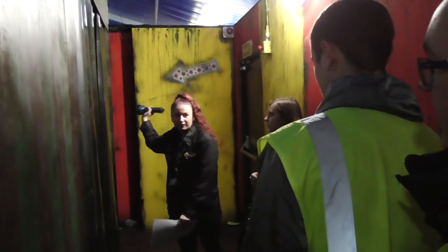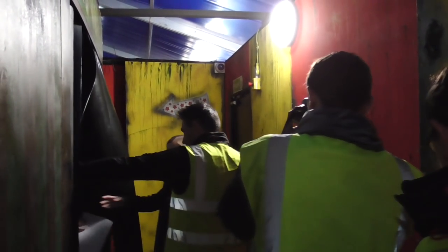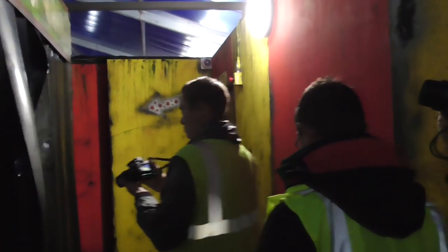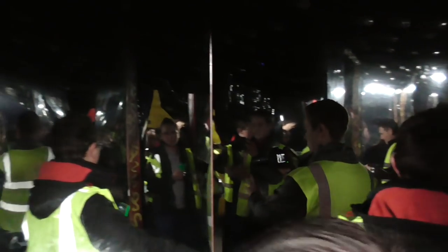Most people don't really know that that's there. Going through here, when Mullet filmed on the preview night, he actually went the non-mirror way. So people have been asking in the comments, where's the mirror maze? So here. Mullet's just a numpty. So there's the mirror maze, and the non-mirror maze is that way. Cheers. So now we have the mirror maze, and I have no idea where I'm going.